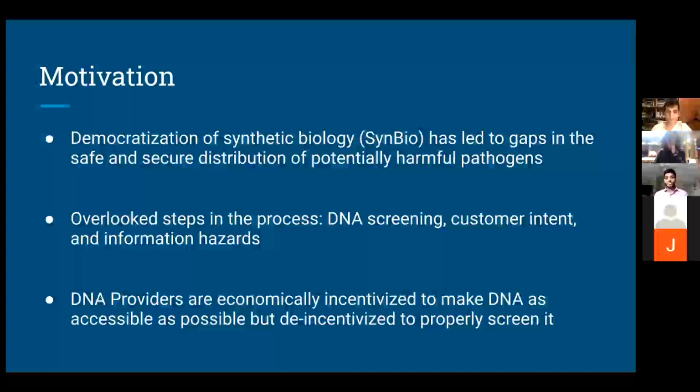And some of the overlooked steps in this process, one is DNA screening. So DNA screening is taking the sequence of DNA and comparing it to known harmful sequences. And so this screening is not all that is done in terms of synthetic bio. That's not the only thing that we can do to make sure that a pathogen is safe.